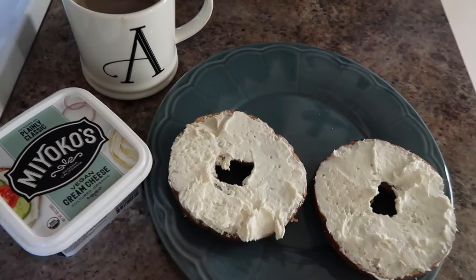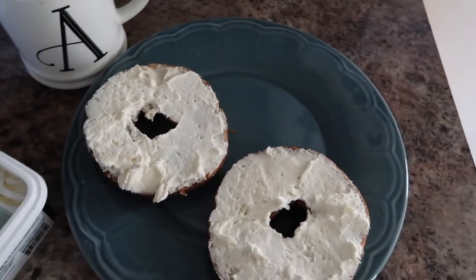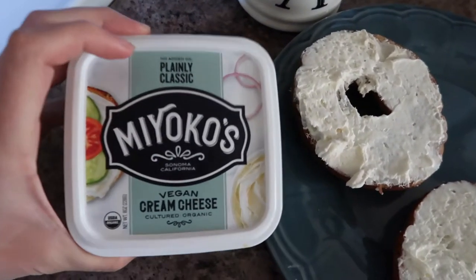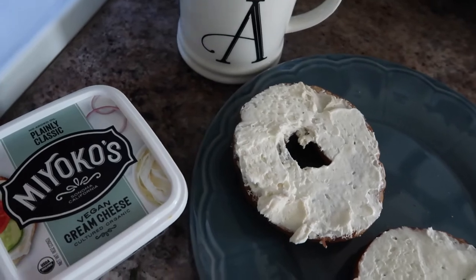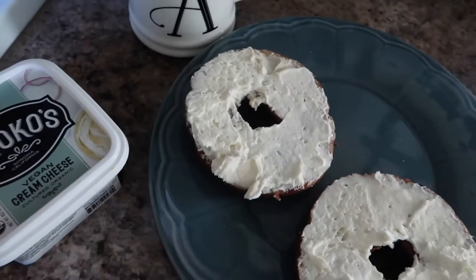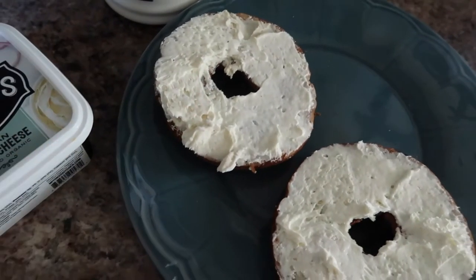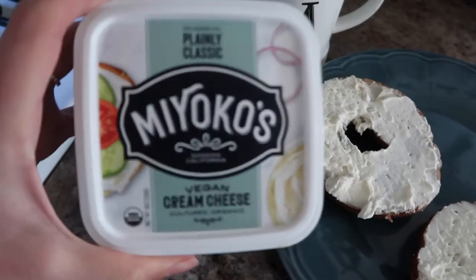I said I was gonna have avocado toast, but I ran out of toast. So I toasted up a blueberry bagel, which I basically have every day. And I threw some of this Mayocos cream cheese on there. It's vegan. I'm not vegan, and vegan stuff is in no way healthier. I'm just trying to cut back on the dairy because dairy upsets my stomach. So that's the only reason why I'm having dairy-free cream cheese. I still love plain cream cheese, but I've noticed that if I have it too much, it upsets my stomach. So this one's pretty cool because it's cultured.